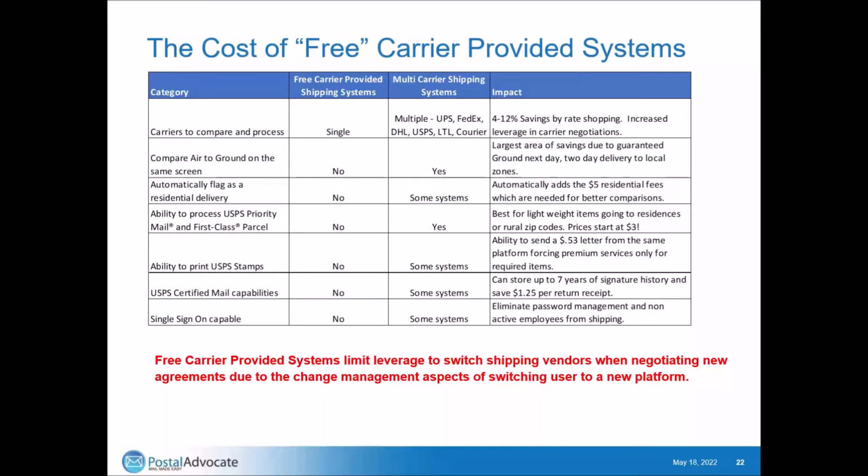The free systems don't have residential deliveries automatically flagged. Some of the multi-carrier systems will have databases of every residential delivery point in the country. So oftentimes people are working at their homes under a corporate name, so in our case, Postal Advocate, at a specific address. We all work remote. If someone's sending something to us and they don't manually click the residential flag, the client's going to get billed $5 after the fact for the residential charge. The reason that's significant is when someone's making a decision about how to ship that item on a free system, they may not be adding the extra $5 to the cost to make their best decision. In a multi-carrier environment, that $5 is added and they say, well, you know what, the post office might be a much better bet. Or maybe I can move that ground, or do I have to get that there? You want to be looking at the full cost to ship the item.